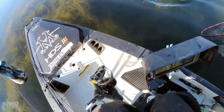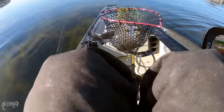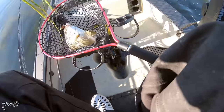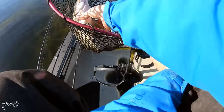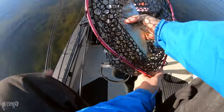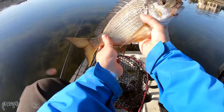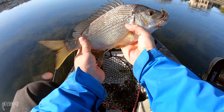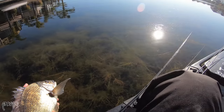First or second cast after we stopped. All right, well, that's a better one. It's our best one for the morning, again on the monster. Might throw the grub around here. But there he is. All right, as usual, grab a few photos and put him back. I'll let this guy go.